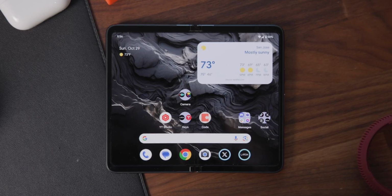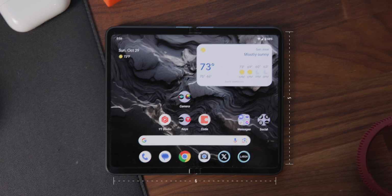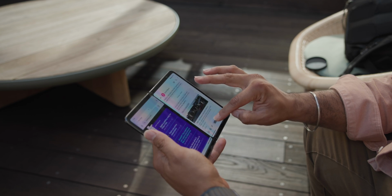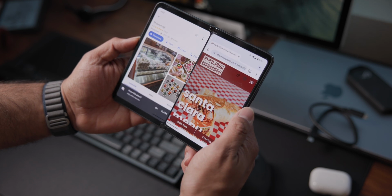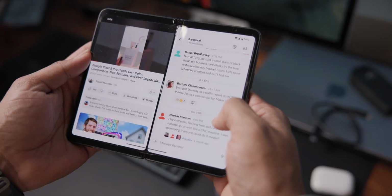And speaking of which, the inside screen has a 6:5 aspect ratio, an always on display, and up to 120 hertz refresh rate. It is a little dimmer with a peak brightness around 1400 nits, but it's still perfectly fine outside, and honestly, I find it pretty comparable to the outside screen. There's also support for split screen apps so you can multitask, which I really like for having things like Maps and Chrome, Gmail and Calendar, or a YouTube video and Slack.